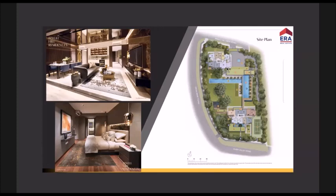Our show flat also featured the 4-bedroom, with the living room looking like that, very premium with marble flooring and a good size master room. So this is the perspective from the developer.